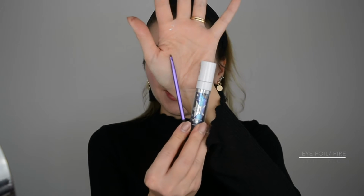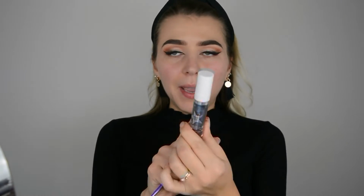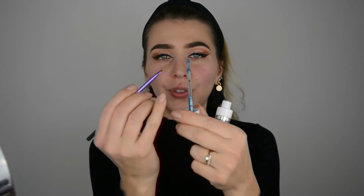So I'm taking the square detail brush by Real Techniques and Lottie Eye Foil eyeshadow in color Fire. Lottie makeup, by the way, is mega affordable and it's cruelty free and pet approved. Okay, so I'm just gonna take a tiny bit on a brush.